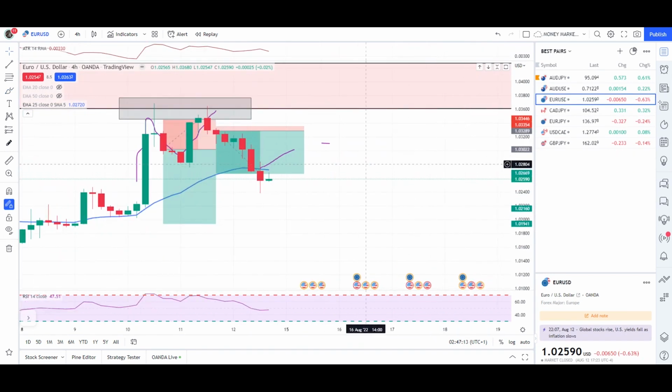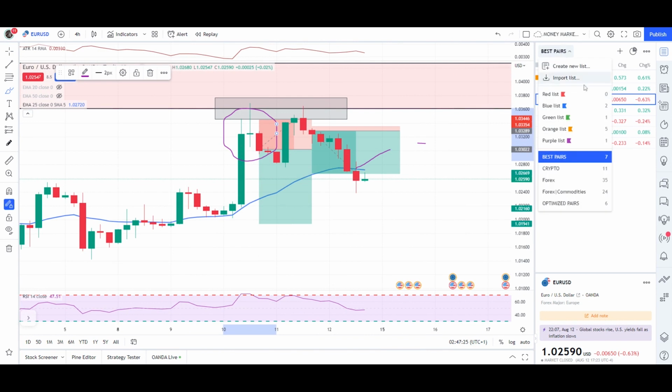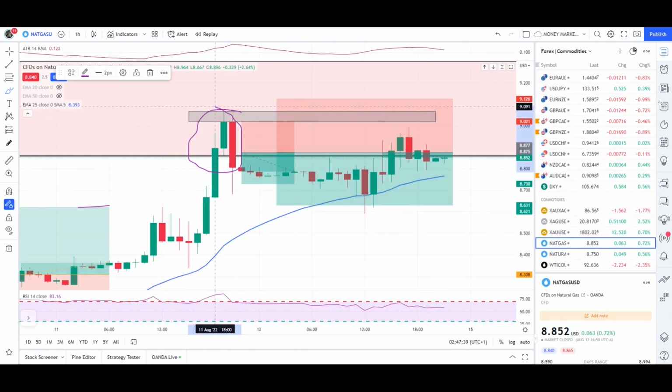If you notice this entry pattern right here, and if you trade commodities, let's take an example of natural gas, the trade we have taken this week. What do you have? You had the same entry pattern here. So it doesn't matter if you are trading natural gas, gold, crypto, stock market, anything. My strategy works with all financial markets.